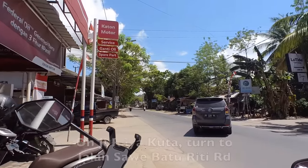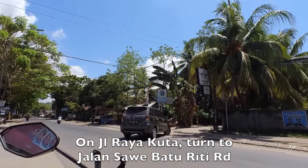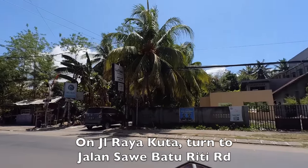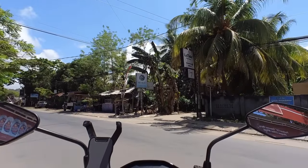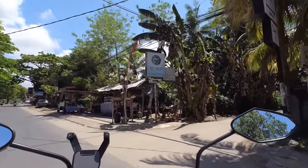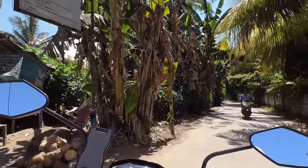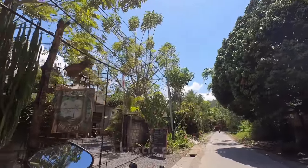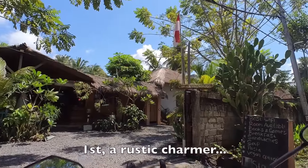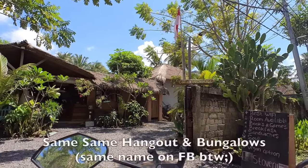I've decided to come back and have a look down this little lane here by myself and see if I can have a tour of any other places that look like good value as well. Let's have a look, see what we can find. Hangout, co-working, come and hang out. Actually, it looks quite nice.